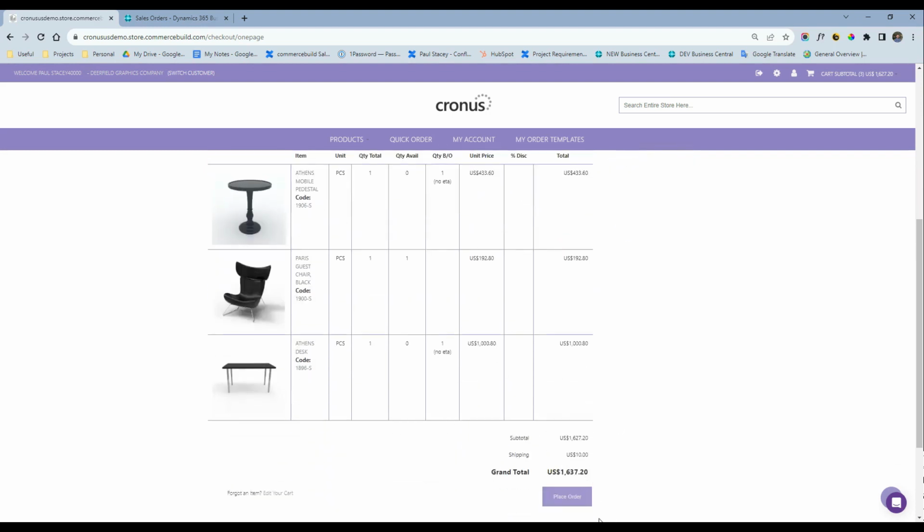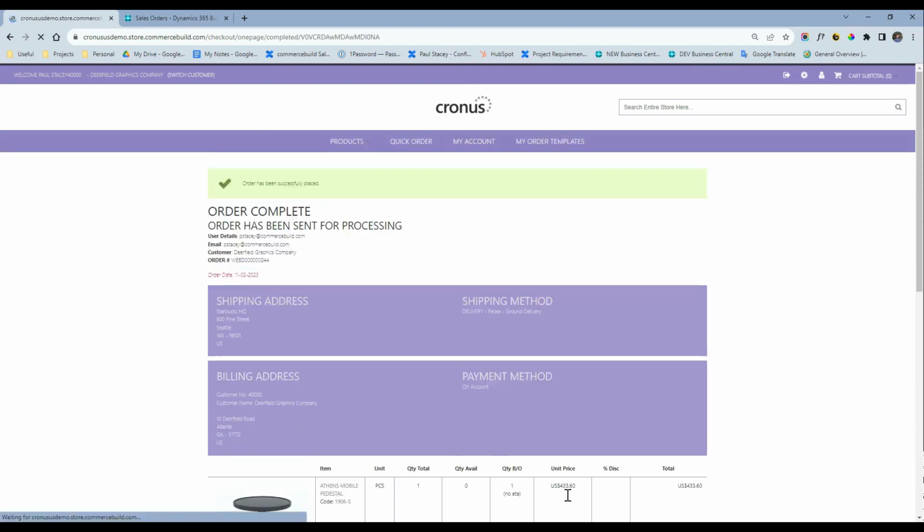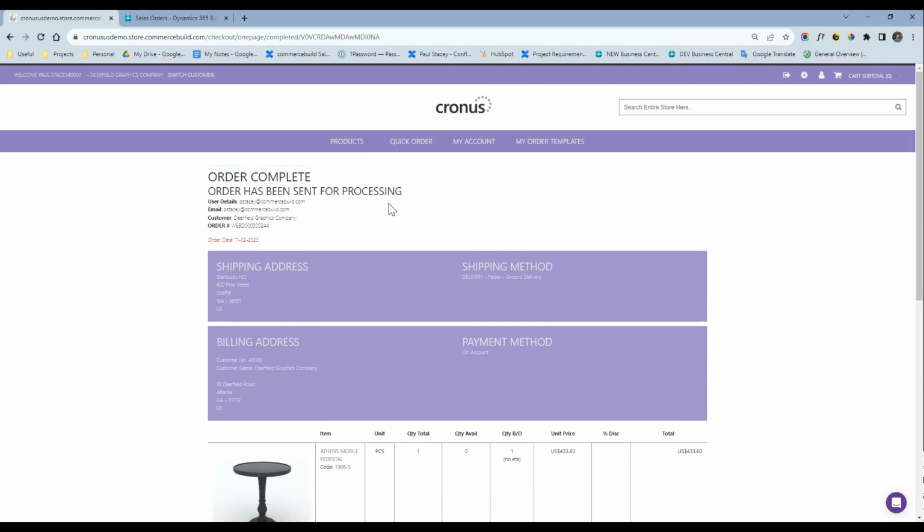But really, at the end of the day, the web store user is going to place this order 24/7. They can access, of course, placing orders anytime that they like. They're going to get an on-screen confirmation that the order was placed. At the same time, an order email confirmation is also on its way, and that can go to the person placing the order and to customer service reps and sales reps just by copy. And of course, in the background at the same time, this order is also being posted directly into Business Central.